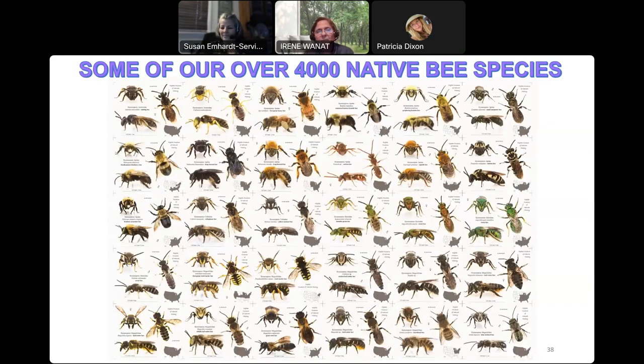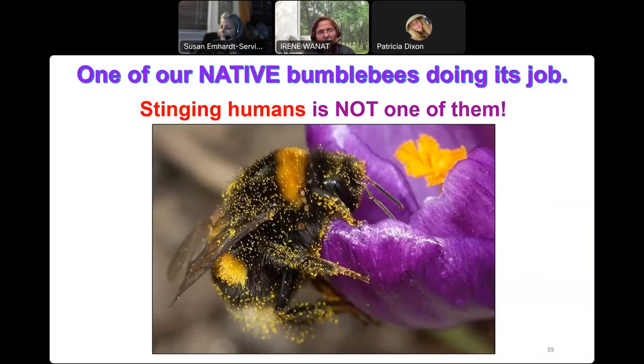These are some of our 4,000 native bee species. I know you can't see all the maps, but out of all of these that are shown here, there's only one bee that doesn't come to New Jersey. So all of these bees come to New Jersey. These native bees are very important because some of them are specialists, and some of them only pollinate tomato plants or just squash plants. So they're very important in order for us to have the food that we are eating.